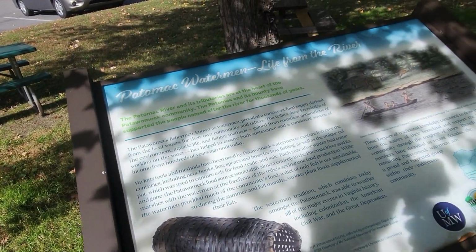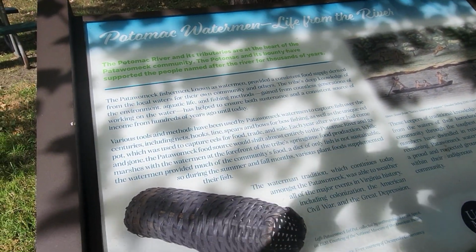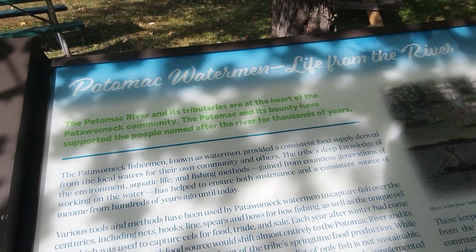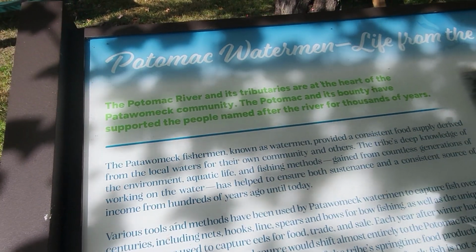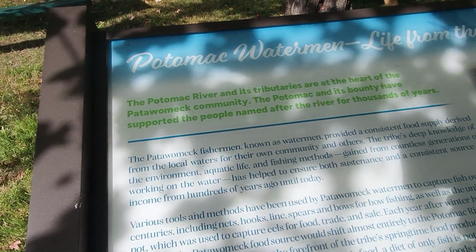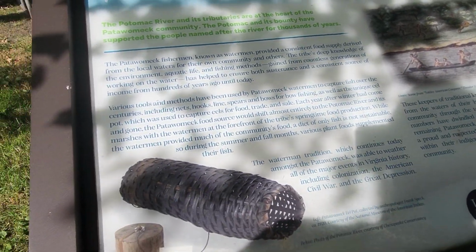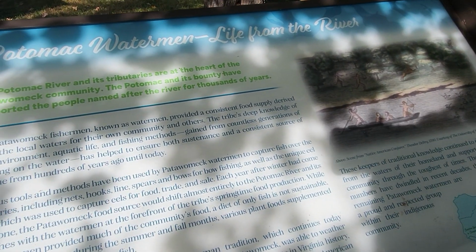Oh, this is cool. Okay, it says, it's really hard to see. It's the Potomac Waterman Life from the River. And it says the Potomac River and its tributaries are at the heart of the Potomac community. The Potomac and its bounty have supported the people named after the river for thousands of years. Very cool.